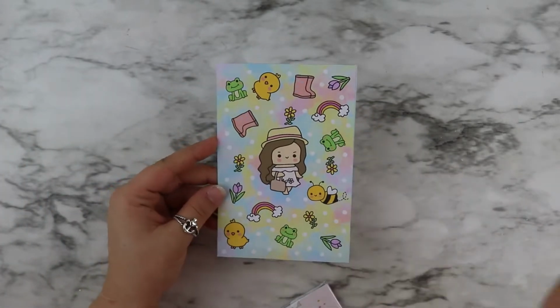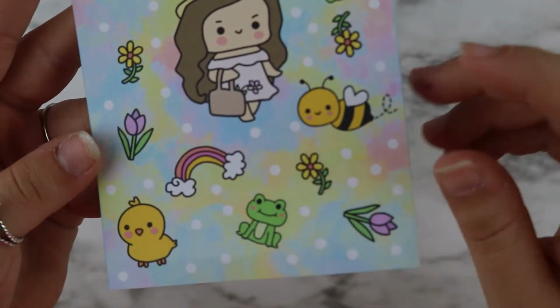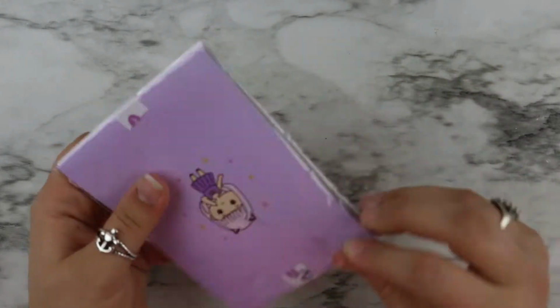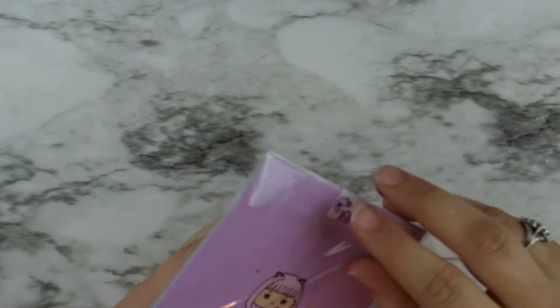But like I said, this is from Whimsical Cat. This is the cute little card that I got. I'm going to zoom you in. The cute little card I got. Look at that cute little bee. Oh. And then it's just blank on the back. It's interesting paper. And then I bought one of her, oh, I ripped that. Oh.